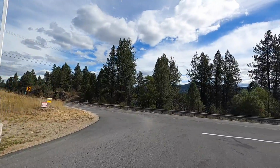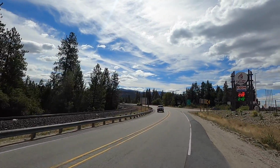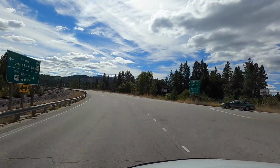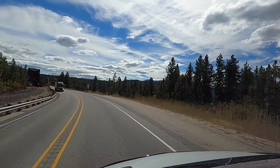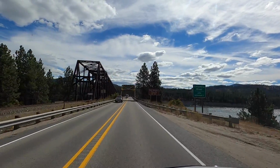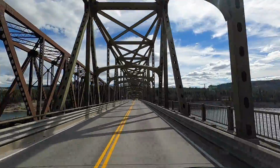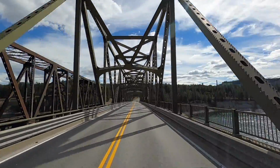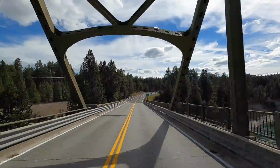All good to go. Go back across that bridge. Here we go. What's this sign say? Lake Roosevelt and Kettle Falls Campground. Okay, it's part of a lake here too. Cool. Gotta love these bridges. There's an old timer here. It's seen its day.